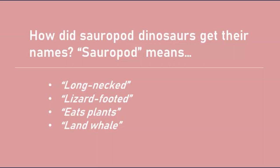All right, go ahead and place your vote if you have not done so already. What does the word sauropod mean? How did those dinosaurs get that amazing name? All right, let's go ahead and end that poll and see how our friends did.